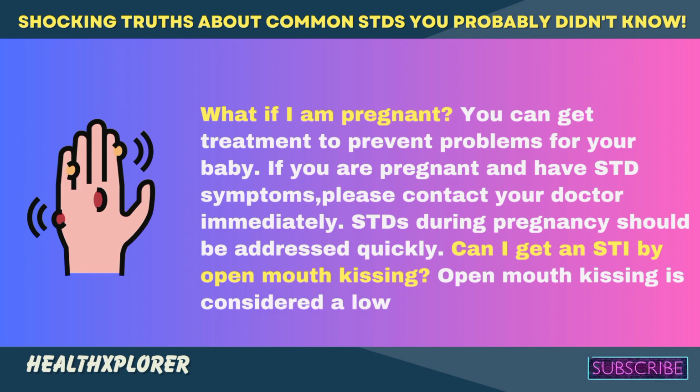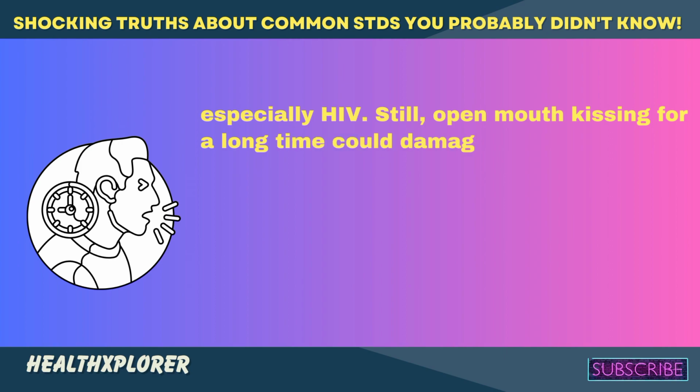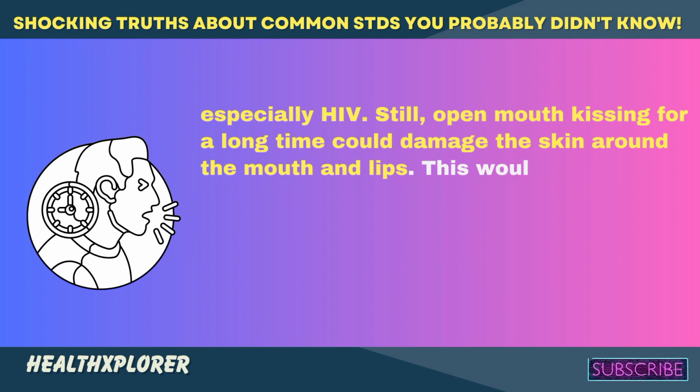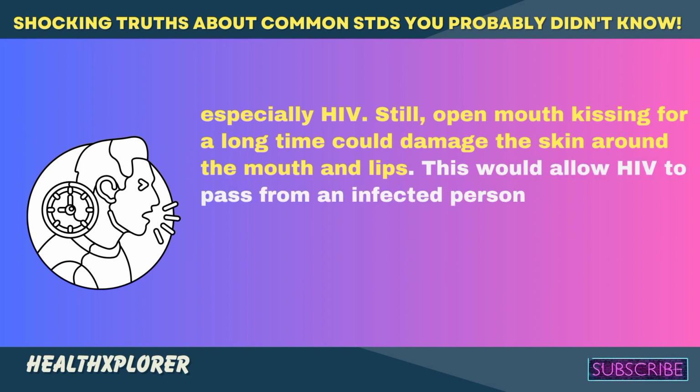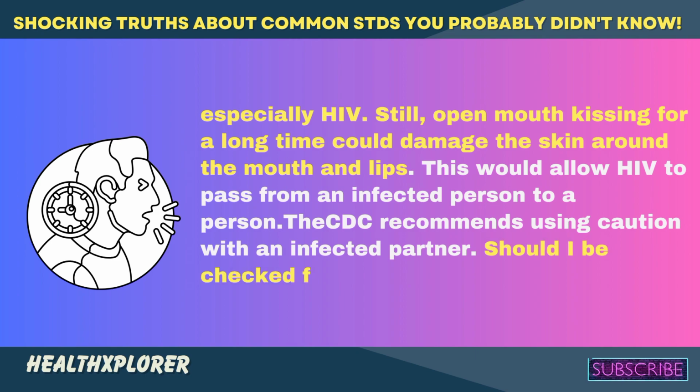Open-mouth kissing is considered a low-risk activity for the spread of STIs, especially HIV. Still, open-mouth kissing for a long time could damage the skin around the mouth and lips. This would allow HIV to pass from an infected person to a partner. Because of this risk, the CDC recommends using caution with an infected partner. Should I be checked for STIs?